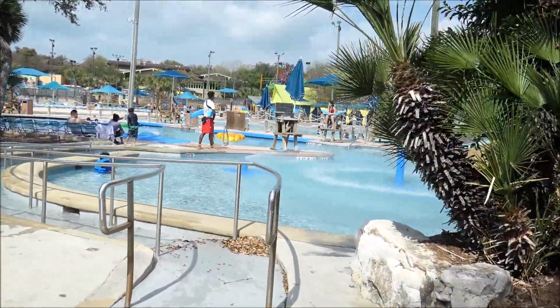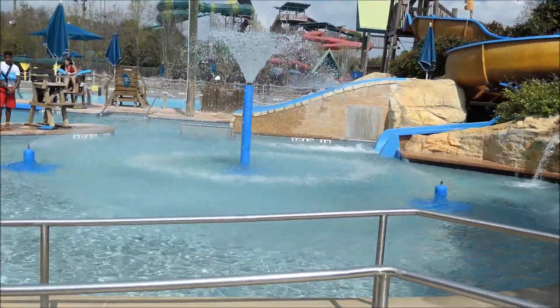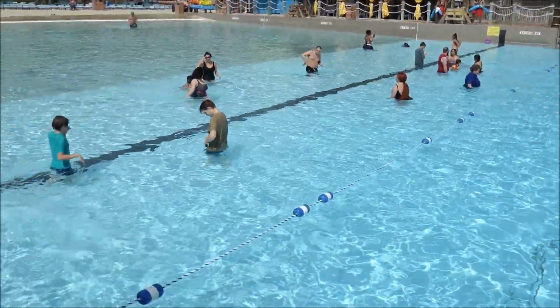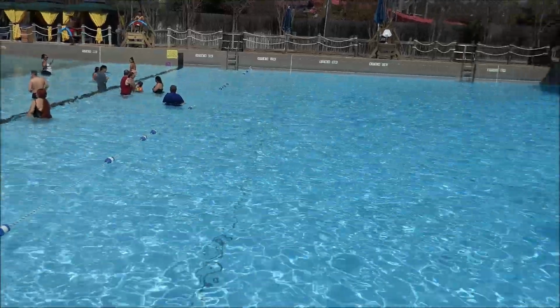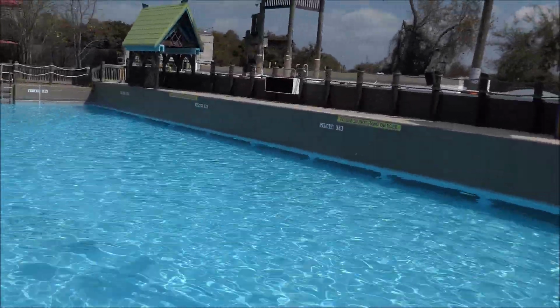So here's one of our favorite areas to play in. Even as an adult, you could just sit here and chill out under that waterfall. It's quite fun. Now, one of my biggest disappointments in regards to the wave pool, and I get it, you know, safety, in regards to safety and things like that, kids getting swept under with the undertow, so to speak, when the waves come on.